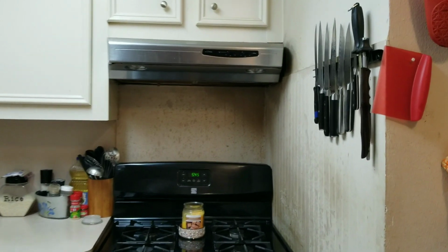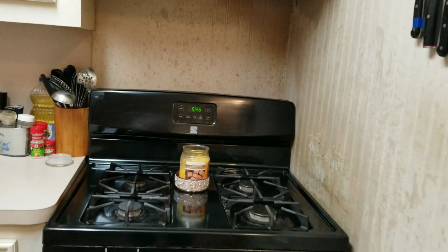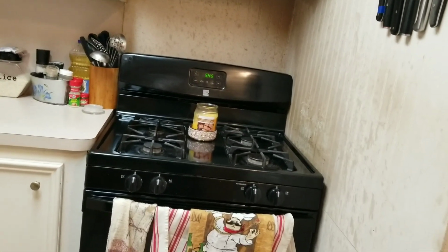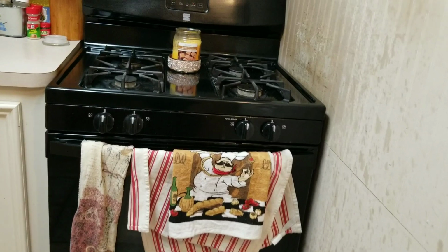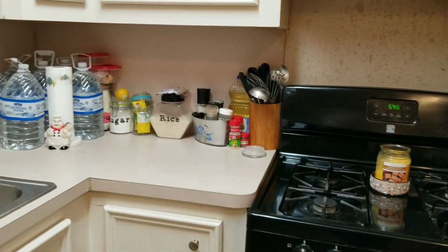And then this, of course, I know a lot of people have loved this. My husband loves it too. It is where all his knives go. And then we have our stove. And of course, we have a candle going. Why wouldn't we? Some towels. You know, we have our chef towel because y'all, everyone knows I love the chef theme.